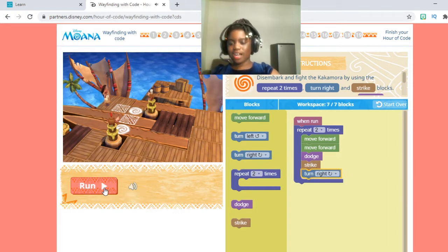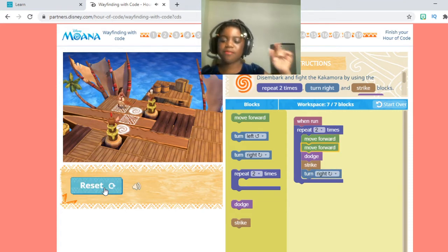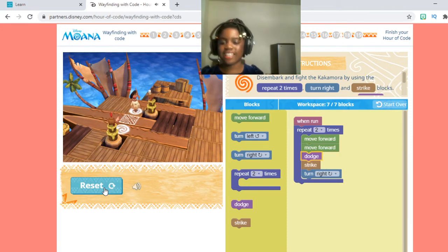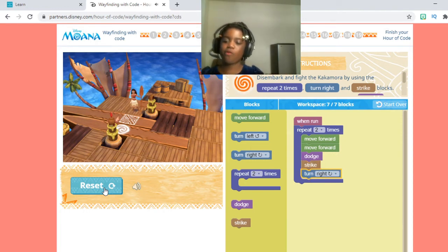Then let's click run in 3, 2, 1. Now, as you can see, Moana's walking up to the Kakamora. She is dodging their seashells, and she is whacking them with her oar, I think it's called.